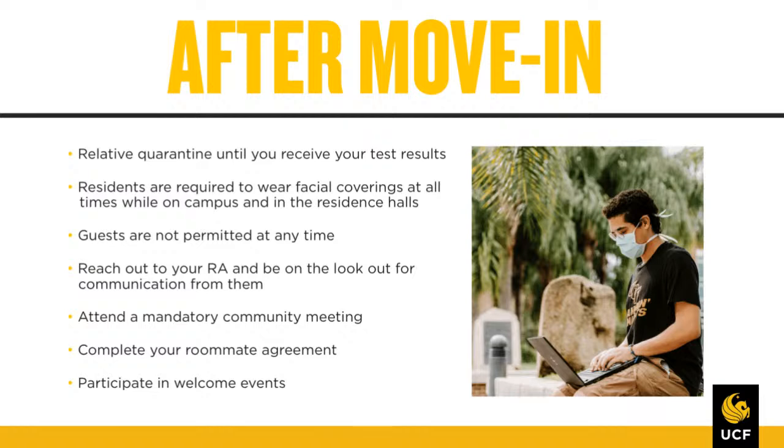And at those meetings, we talk about a variety of things, including what to expect when living on campus, who your RA is, how to engage with your RA, how to meet with them, getting to know other residents on your floor, different policies and procedures that are important, and the different amenities in the community, as well as any other important information.